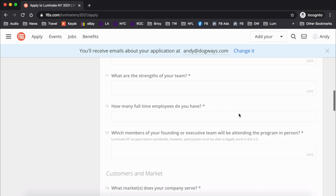Which members of your founding or executive team will be attending the program in person? This year is going to be a little bit different. We don't know with COVID if it's going to be fully remote or if it's going to be a hybrid where sometimes you'll be here, sometimes you won't. It's really just a little bit of a wait and see. The one thing we do know is that in March we went fully remote and we had companies from Norway, Denmark, Germany, and India participating. So location does not matter.